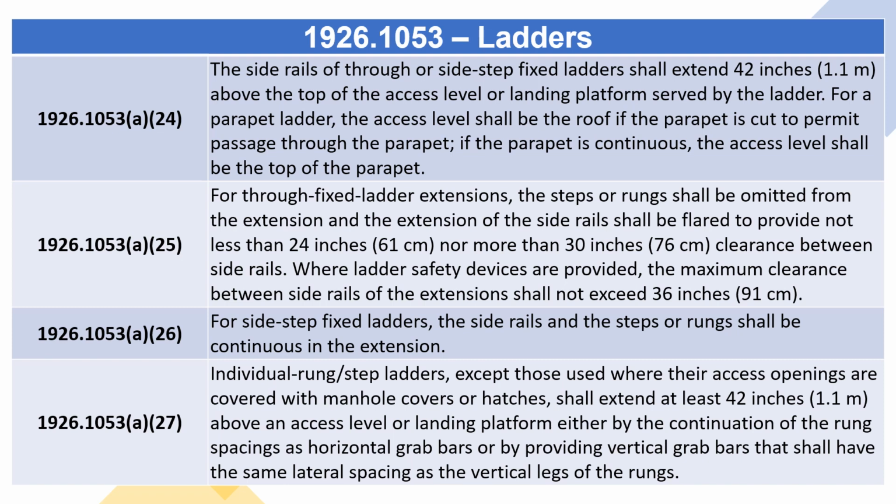1926.1053(a)(27). Individual rung/step ladders, except those used where their access openings are covered with manhole covers or hatches, shall extend at least 42 inches, 1.1 meters, above an access level or landing platform, either by the continuation of the rung spacings as horizontal grab bars or by providing vertical grab bars that shall have the same lateral spacing as the vertical legs of the rungs.